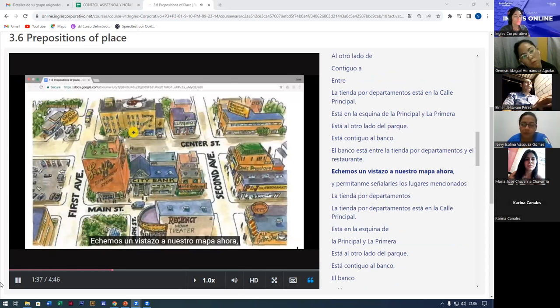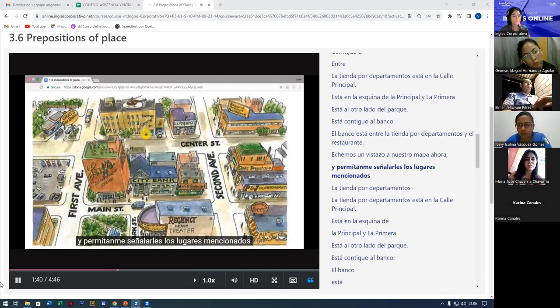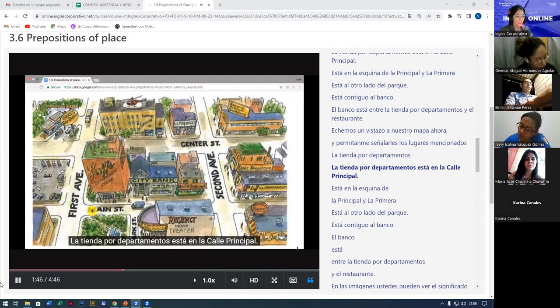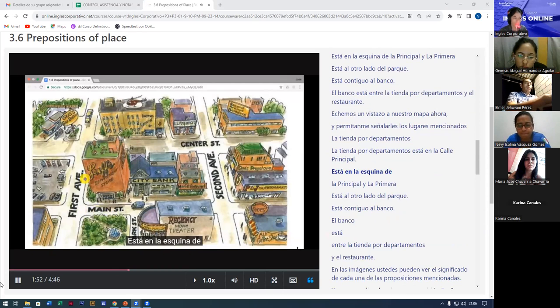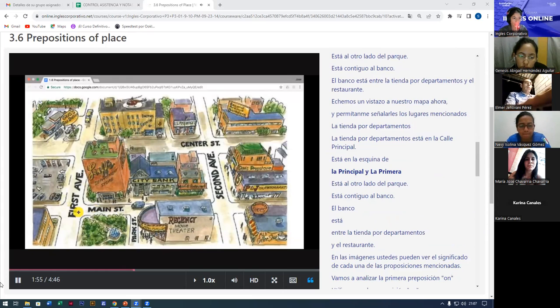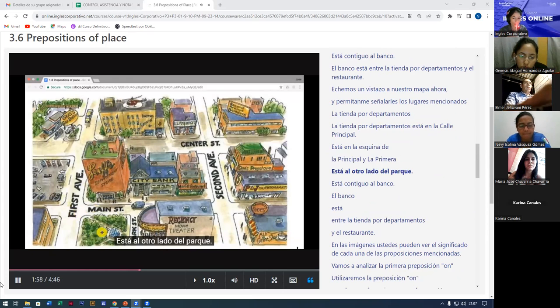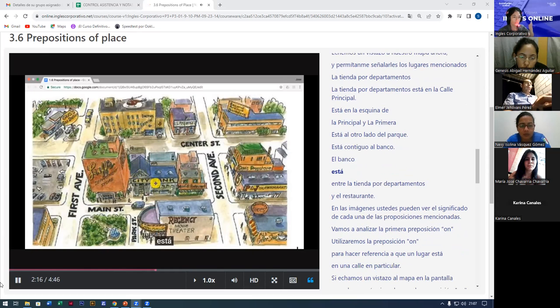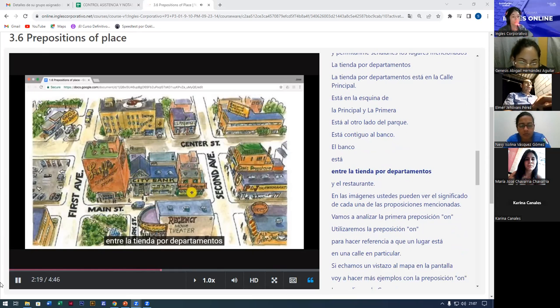Let's take a look at our map now, and let me point out the locations mentioned. The department store. The department store is on Main Street. It's on the corner of Main and First. It's across from the park. It's next to the bank. The bank is between the department store and the restaurant.